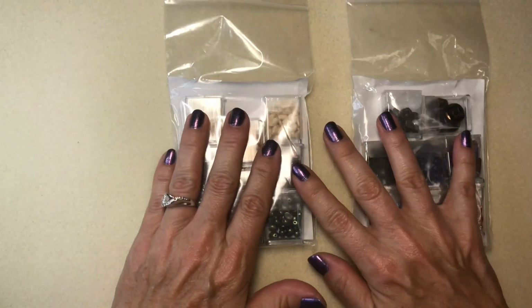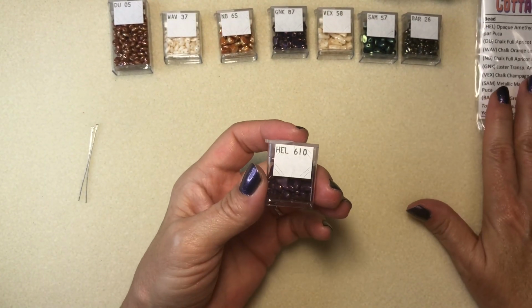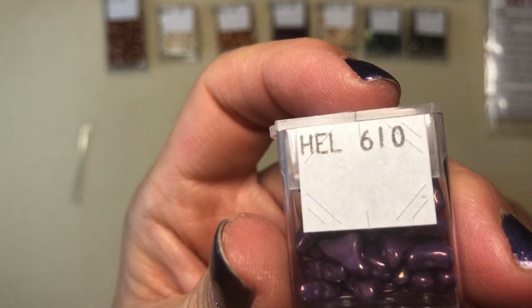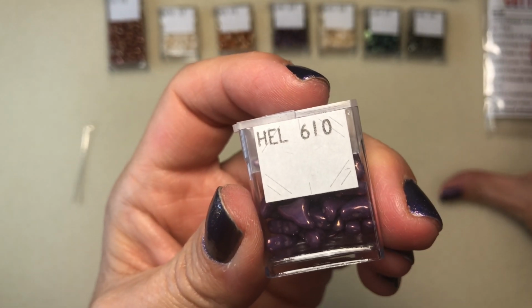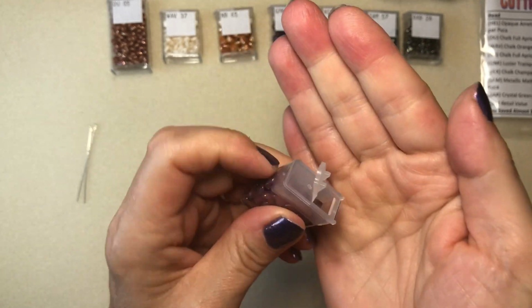These are so awesome. I use these as spacer beads a lot in my projects. Ooh, okay, let me get everything undone. I'll be right back. Okay, so we're starting with the 2-hole Beads of the Month Cottage Bouquet. And the first one is HEL610. And this is opaque amethyst gold Helios Par Puca, 6.5 grams for $4.